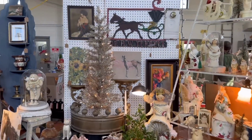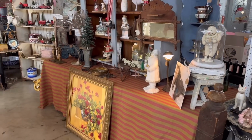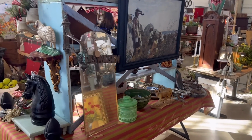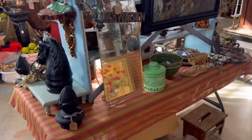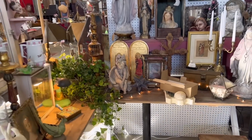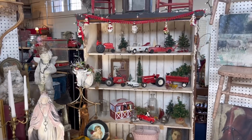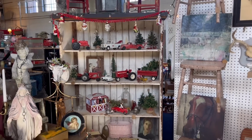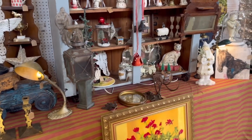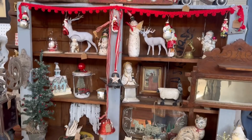This booth belonged to a lady named Wanda Sh, and she is an amazing artist. And she does all these wonderful paintings that you see in her booth. And she also has the most beautiful gardens. She lives in Springfield, Tennessee. And come next spring, I'm going to be taking a trip to her gardens and doing a video to show you. They're amazing.